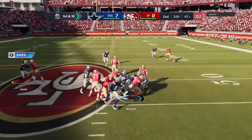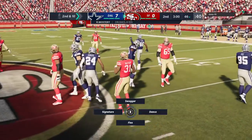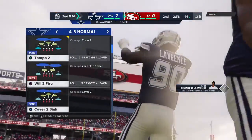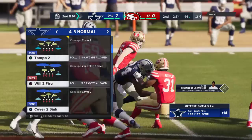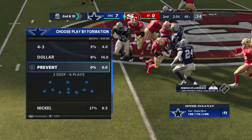They go back to the ground, this time Mostert. And he stopped immediately there. DeMarcus Lawrence in on the tackle. No gain. And he got off the end there very quickly to make that play. Yeah, it was almost like the bullet train, wasn't it? I mean, just zoom, quick, and what a terrific play, holding them to no gain.